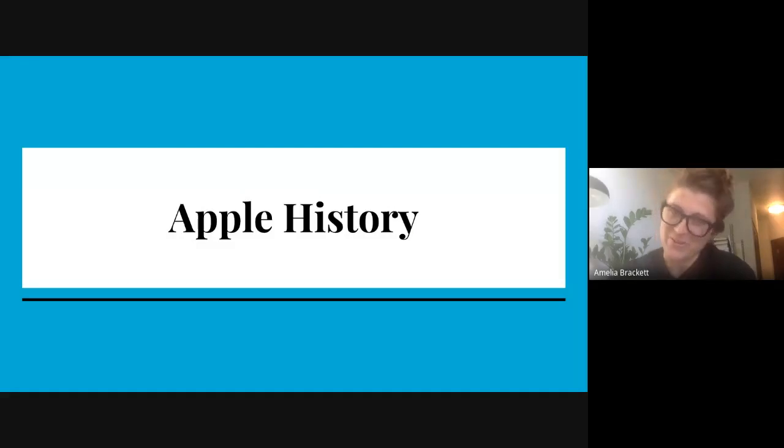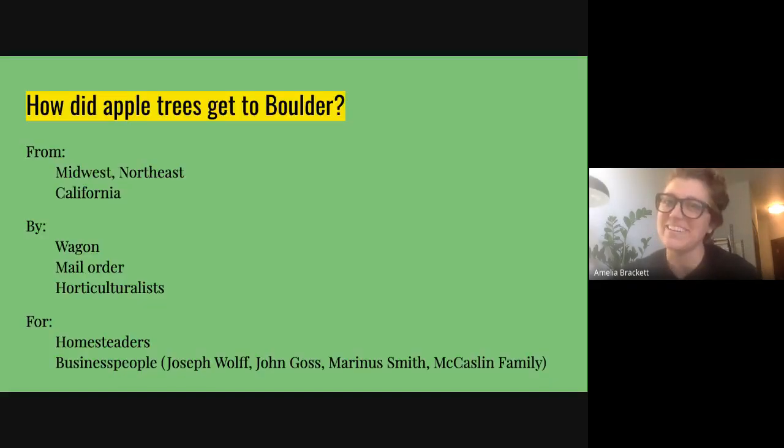So without further ado, diving into the actual history that we've uncovered. So first of all, how did apple trees get to Boulder? So for the most part, they came from a sort of Midwestern area. A lot of the cultivars certainly originated in the Northeast and the Southeast, kind of along the coast.